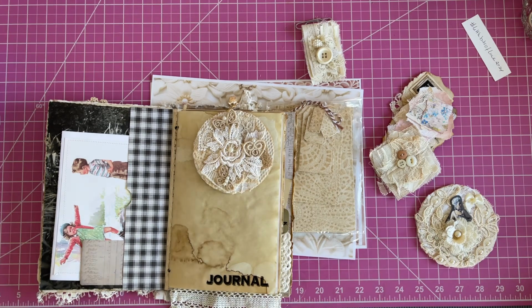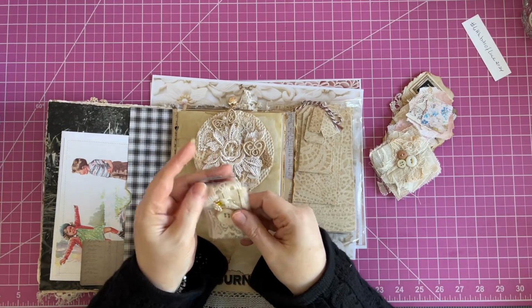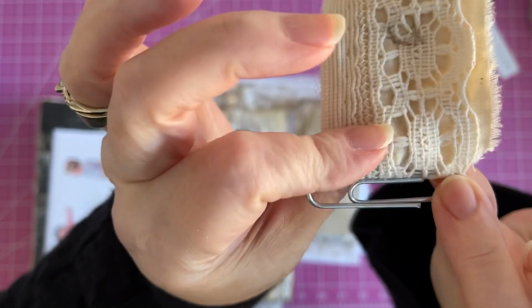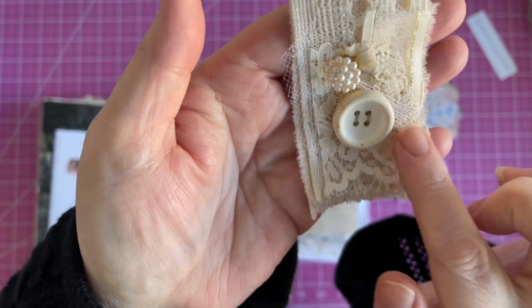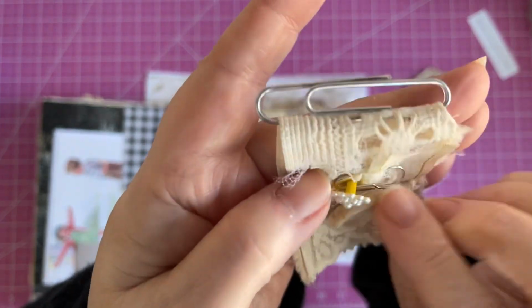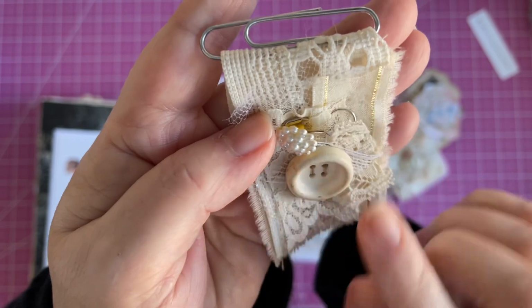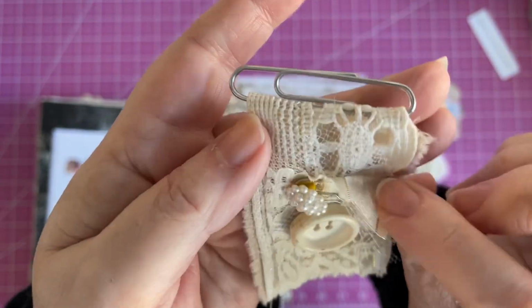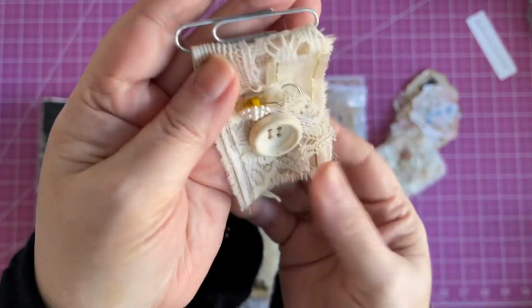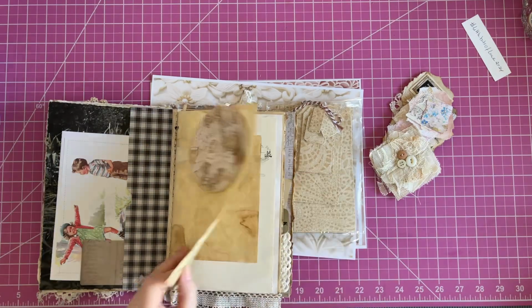But we could do that. So another idea that I had was another paper clip that is just a strip of lace wrapped around the paper clip. And I added bits of lace, and I sewed on a little bulb pin and a little vintage button, another vintage button that I stitched on, a little bit of ribbon, and we have a fun flag type lace paper clip. So we're going to want to put that in our book.